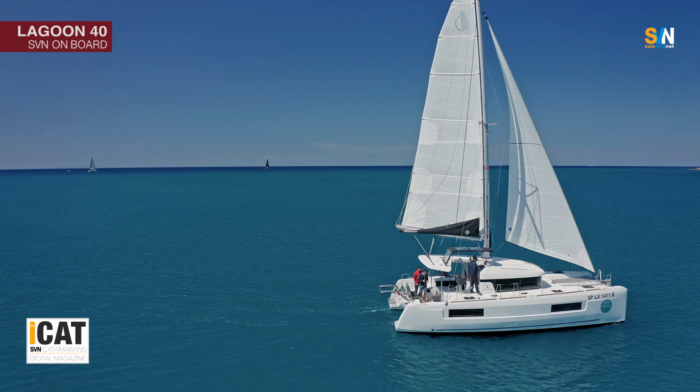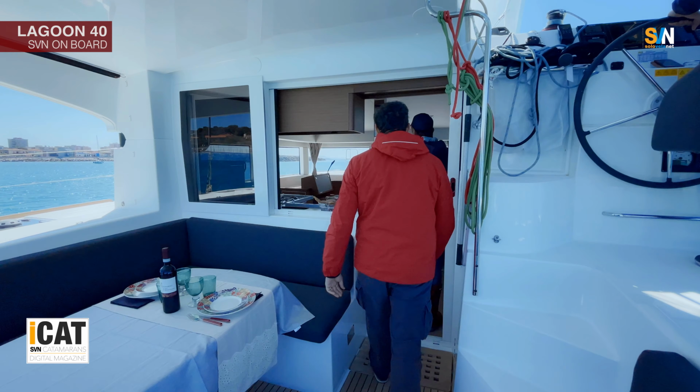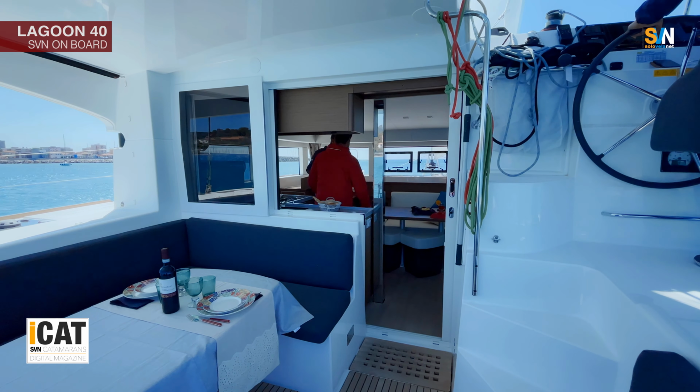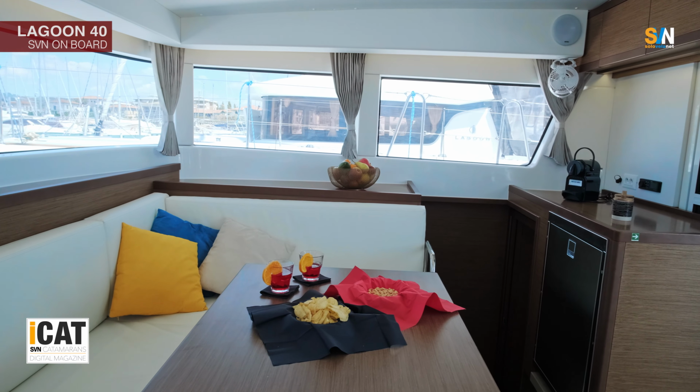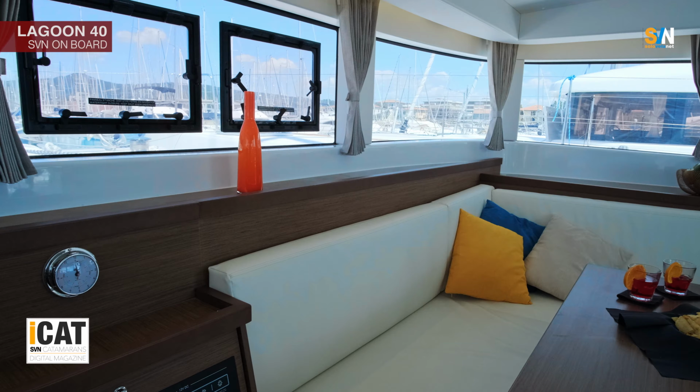If you want to show me the interior, you will be very surprised about the interior of this new Lagoon 40. Okay, that's really true. There is plenty of space for a 40-footer. Plenty of space, plenty of lighting. You have a completely 360 degrees view. You have all your comfort inside.